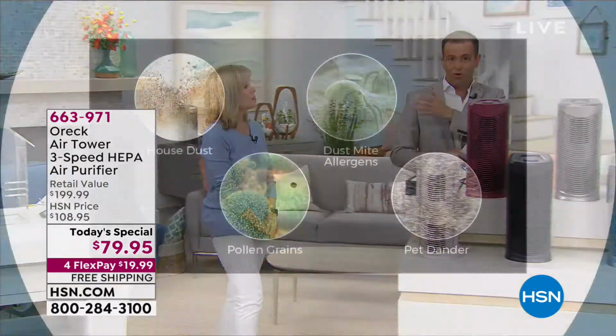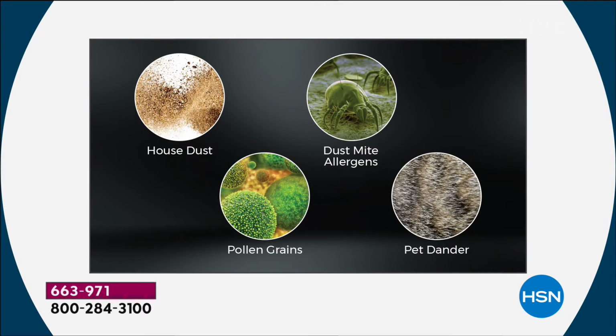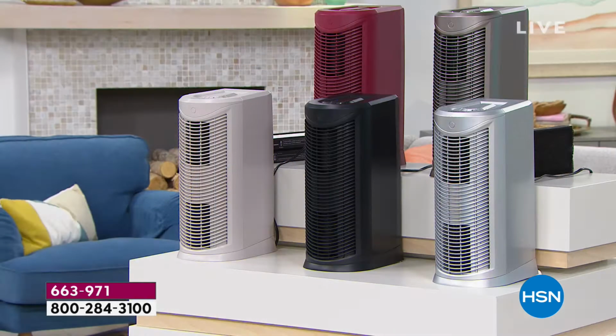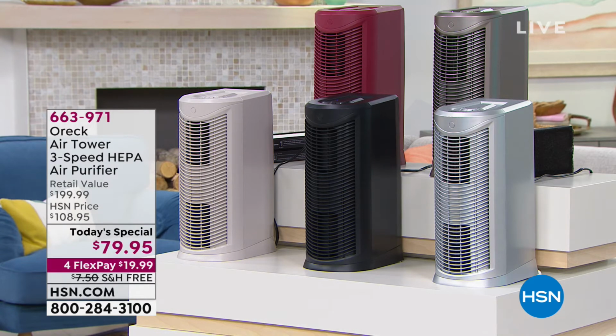I mean, the proof is in the pudding with that. If you are suffering or struggling or miserable with how you feel, because it's bad right now and it's only gonna get worse, it is the season, you've got to get an air purifier. I think you'll be blown away at the impact and the difference it will have in your home. Every home in America should have an air purifier.